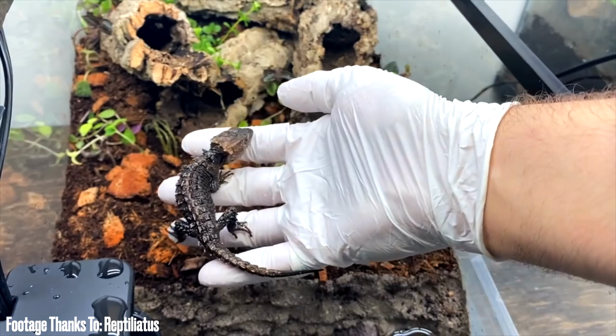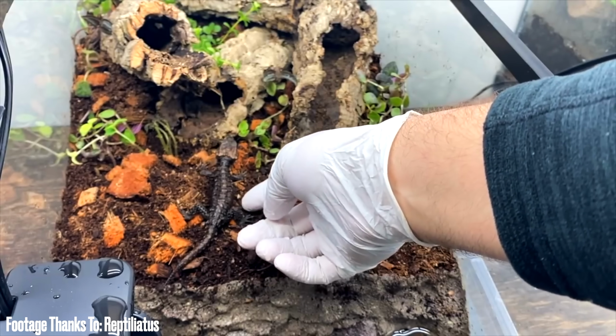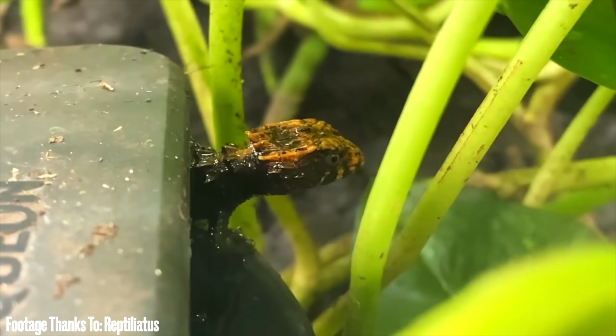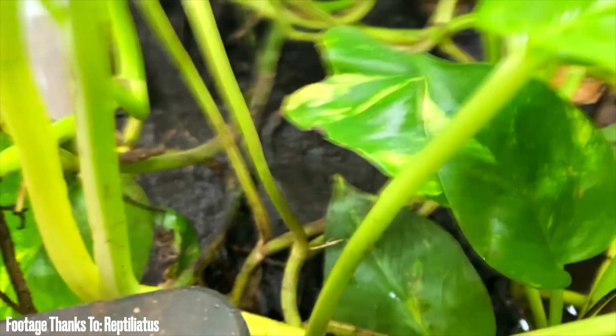If you buy a captive bred one, $7.50. Big difference, but it is worth it. Now, red-eyed crocodile skinks like more humid environments. You're going to keep them where there's actually a water feature, or at least some sort of pool that you can clean out. You're going to have pothos in there, and they're going to hide under logs and stuff.